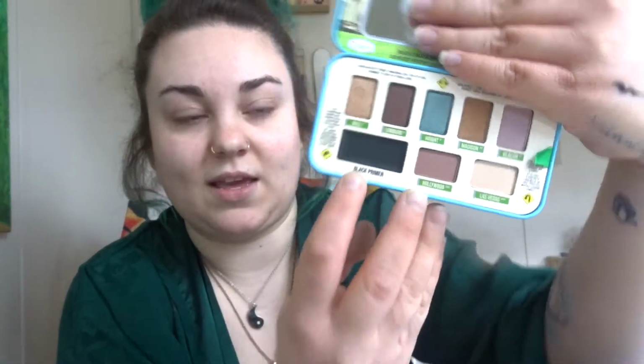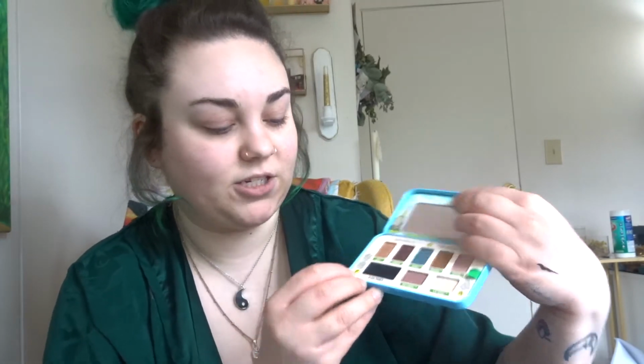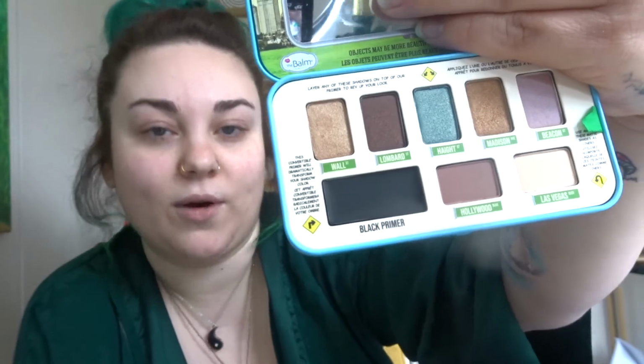Next up is the palette that it came with. I really like theBalm, but I don't own anything by theBalm, mostly because they have a lot of natural colors, and I don't do a lot of natural looks. So I'm really intrigued to play around with this one, solely because it comes with this black primer, and it's like a gel. Gel's maybe not the best way of describing it. It's a primer, not a shadow, not a powder, but you're supposed to put this on and then put one of these colors on top of it. So yeah, I'm going to do that today for sure.